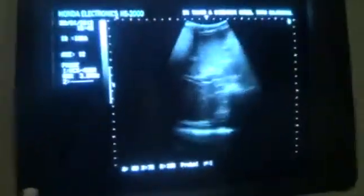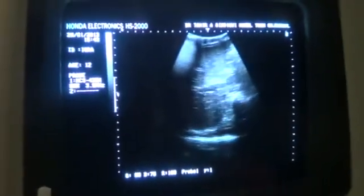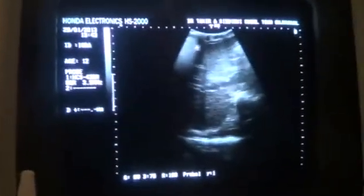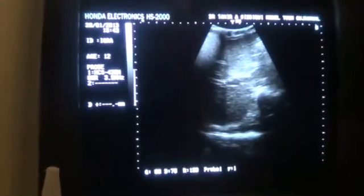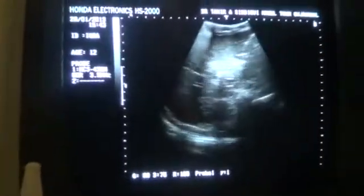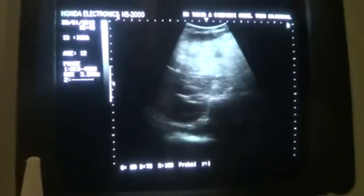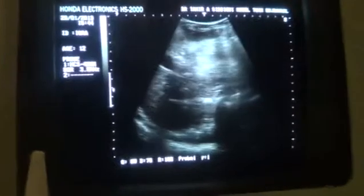Now here I have placed the probe in the epigastric region transversely, and I can see the portal vein. This is the portal vein. This is the liver. Liver is normal. Outer surface is regular. Echogenicity is normal. No focal lesion is seen. And I wish to see the pancreas.